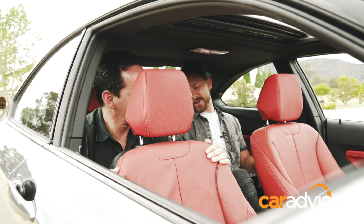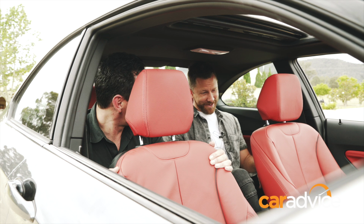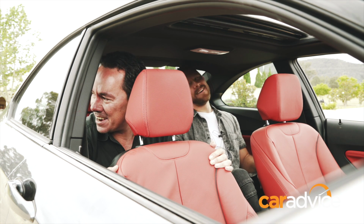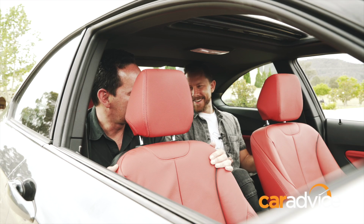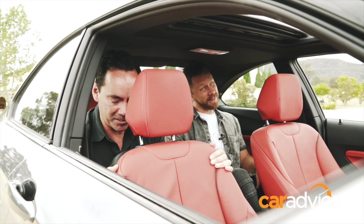Mate, getting into this is more Ninja Warrior than getting into a car. That looked really awkward. Are you all right? No, I think I've dislocated my shoulder. Once you're in here, it's still pretty terrible, but it's not the worst sports coupe I've ever tried to squeeze into the back of. Compared to what? You ever tried to get in the back of a 911 or a Ford Mustang? Yeah, but mate, this is ridiculous.